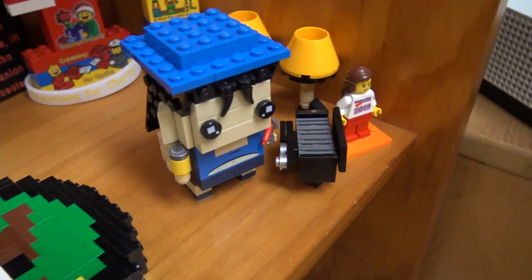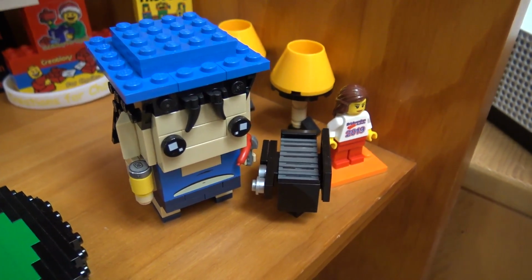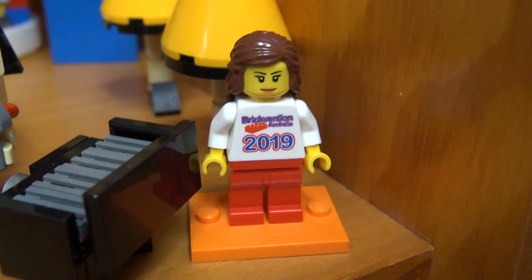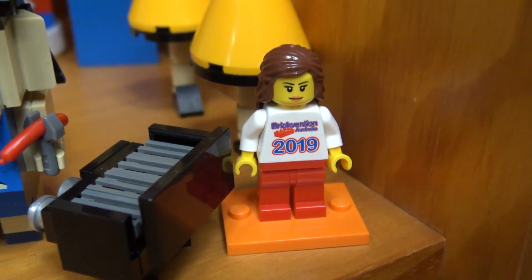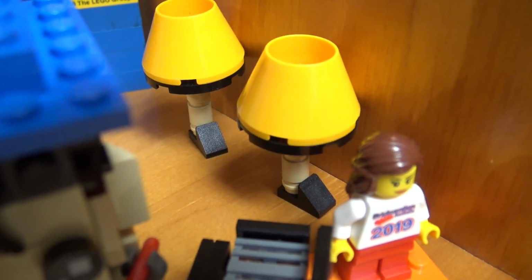These here we just picked up at Brickvention in Australia, which we went to in January this year for the first time. So this was kind of a special build that they were giving out there. And then you can see the Brickvention minifig as well, and a couple leg lamps behind them there from one of the Ideas projects.